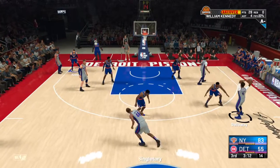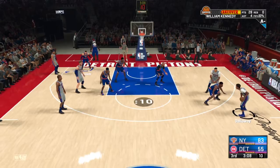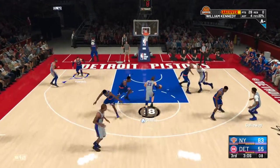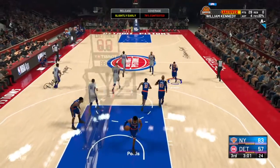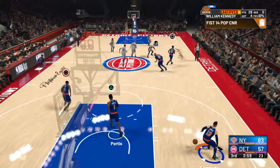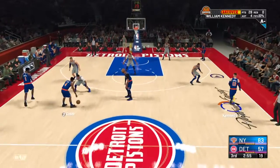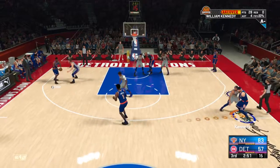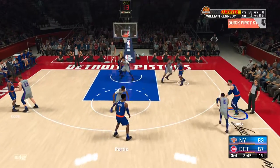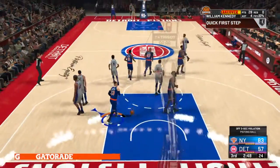The pass to Galloway. Up top, Griffin. That's good, and so Galloway with the assist. Galloway has got his 4th assist with that last one here tonight. Now, Cobb. Outside Portis. And too much time in the lane. They get called for the 3-second violation.